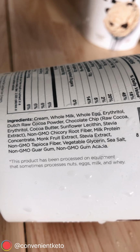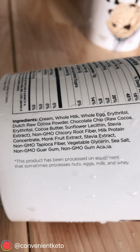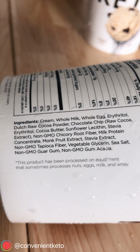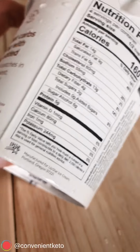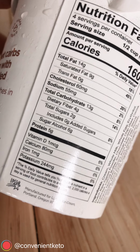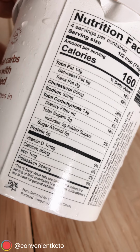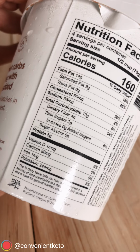So one of the things we look at is tapioca fiber. It's one of our kind of fake fibers that we've called out. But here on the ingredients list, it's very low. It's below chicory root fiber. So when you look at the nutrition label, you see that there's dietary fiber of 4. That is likely mostly going to come from that chicory root fiber. So we think the amount of tapioca fiber in here is pretty negligible.